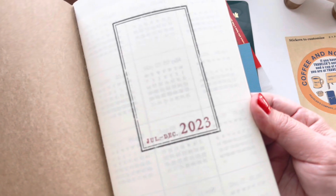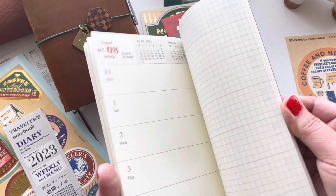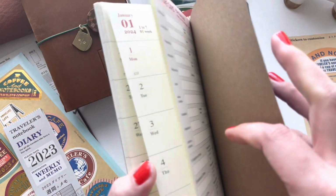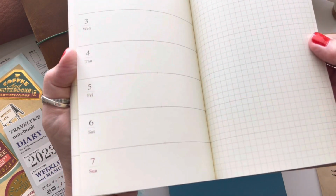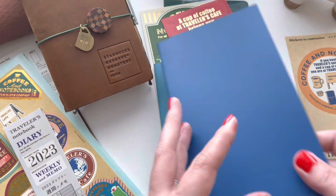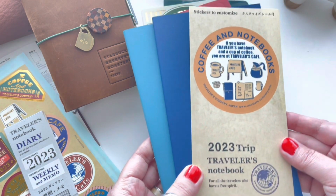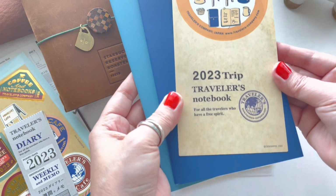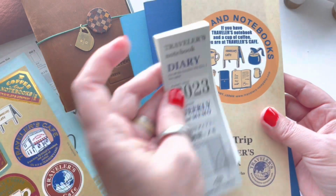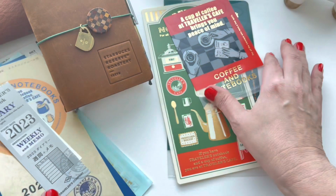Same thing for the second half of the year. It's stamped July through December, and they give you the yearly calendar, and same thing. Monday through Sunday, and then a grid with an extra page just at the back of the notebook. So it's just the perfect size. You can carry both if you want, or you can carry one at a time. For the purposes of this notebook that I'll be using in 2023, I will probably keep both of them in the cover at the same time.